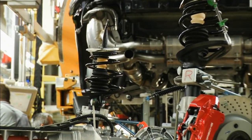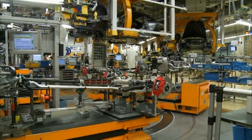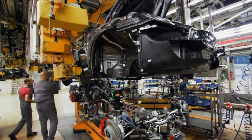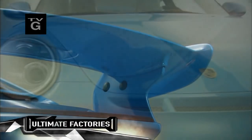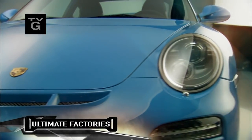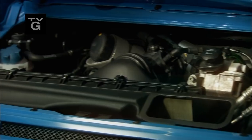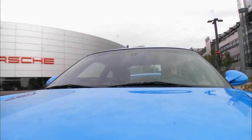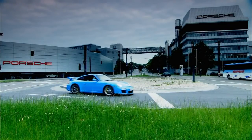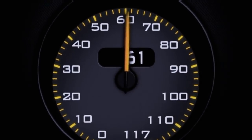It's all in advance of the most dramatic moment on the line, the marriage of the powertrain and body. The Porsche 911 is famous for both its iconic shape and its rear-mounted flat six-cylinder engine. Now at Porsche's ultimate factory in Stuttgart, Germany, that body and engine are about to come together midway down the assembly line at station 61.